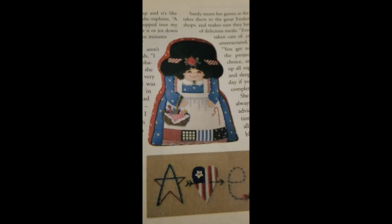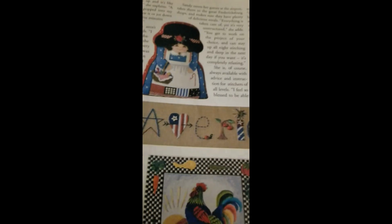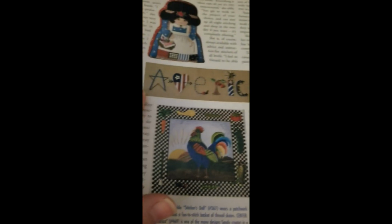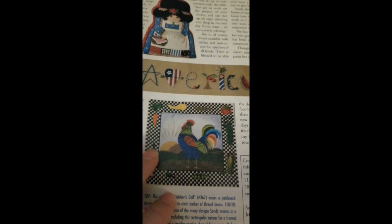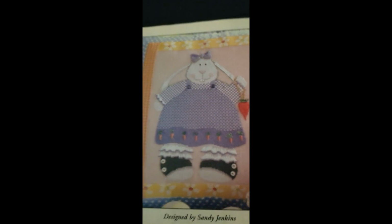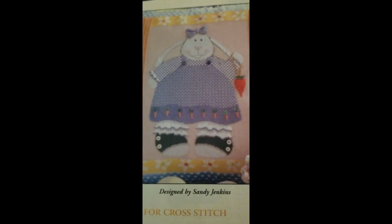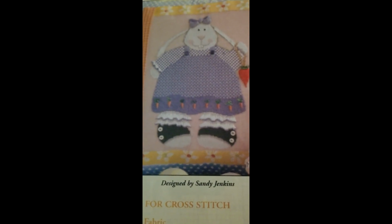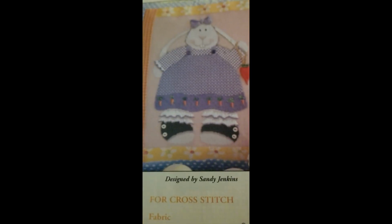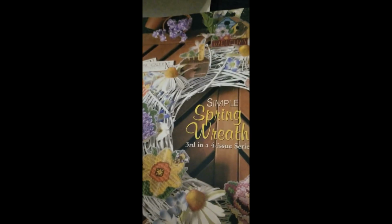Oh, I remember these kind of pillows. I had a few. I think Americana, I really think of this burlap and this kind of writing. I'm not sure why. That is a nice rooster. Then we hit the giant pattern for this bunny that's supposed to go on a cute pillow. Oh, it's designed by Sandy. No wonder they had a big two-page article on her for cross stitch. Hello, bunny.